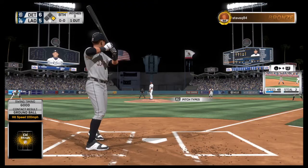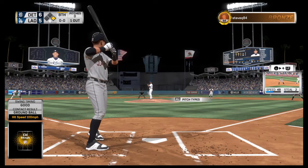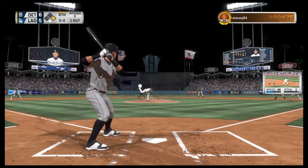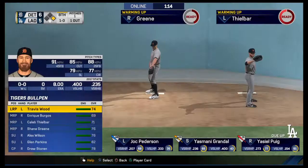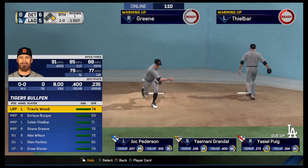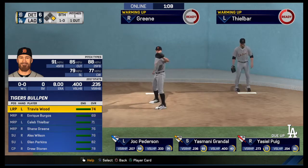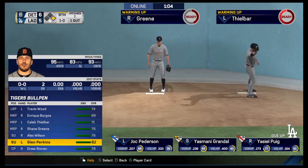Yimi Garcia, now pitching for the Dodgers, number 63. From the stretch. Yimi Garcia. Thought he had the inside corner that time, but it missed for ball 1. And think about it. In game 1 of this series, they've already had to go deep into their bullpen. This could affect them for the rest of the weekend if they don't get really good starting pitching.